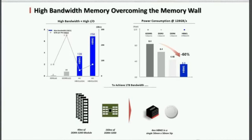This is one single device versus the other ones that you can see here, the GDDR5 and DDR. With the second generation of HBM memory devices, we're scaling this up to 256 gigabytes per second of bandwidth. This is a tremendous bandwidth improvement over the existing commodity DRAM. Looking at this figure, for a 128 gigabyte per second implementation, comparing with various technologies here, this is an overall 60% power consumption reduction versus a GDDR5 solution.